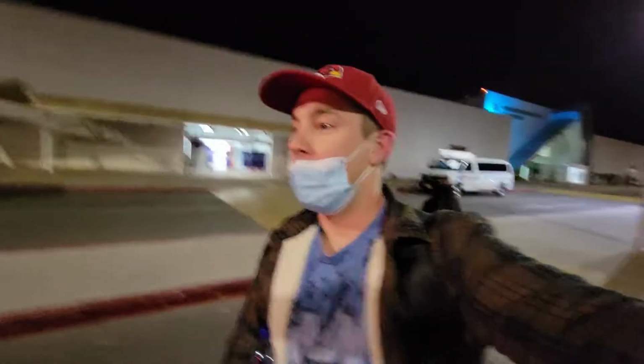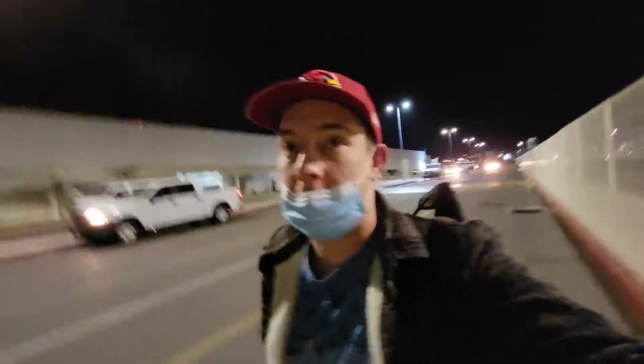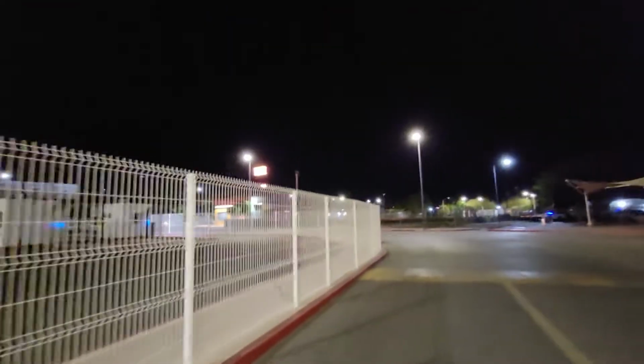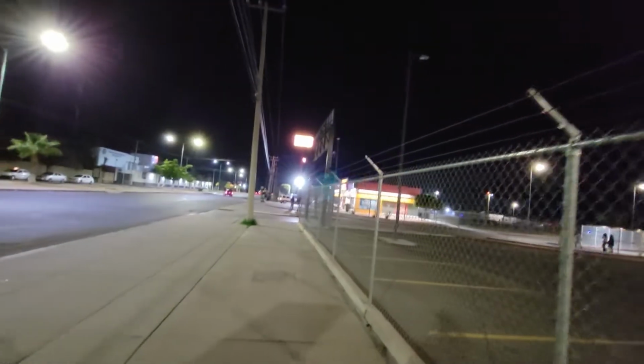All right, so I actually just left the airport because I still have 1.5 hours until my flight. It'll take like 5 minutes to get back in through security. The airport's dead and there's no beer. There's nothing open inside, and I want some beer. So I'm gonna walk up to this OXXO right here to see if they have some beer I can buy and drink. The airport OXXO does not serve alcohol, of course.